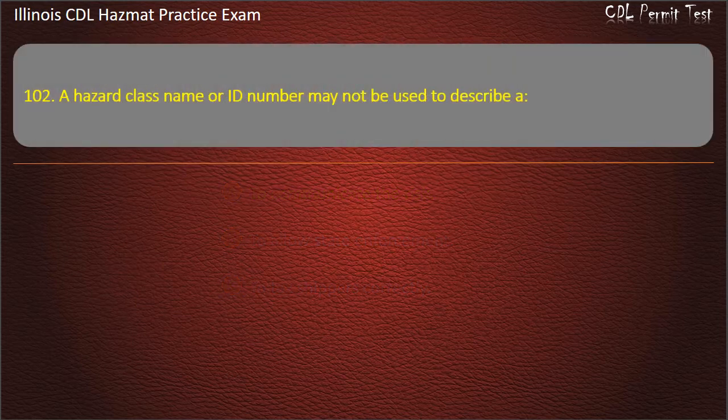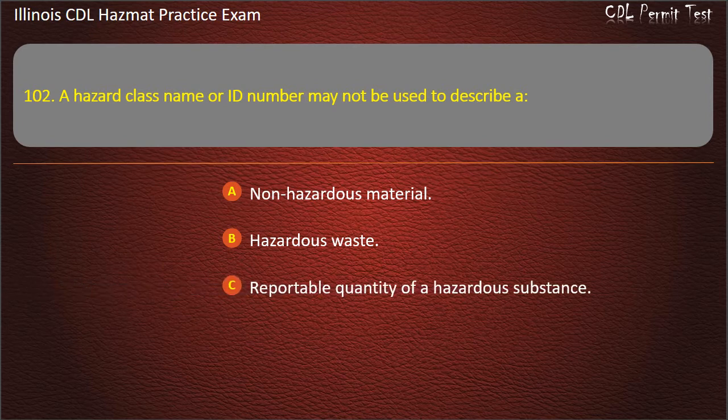Question 102. A hazard class name or ID number may not be used to describe a non-hazardous material, hazardous waste, reportable quantity of a hazardous substance. Answer. Non-hazardous material.